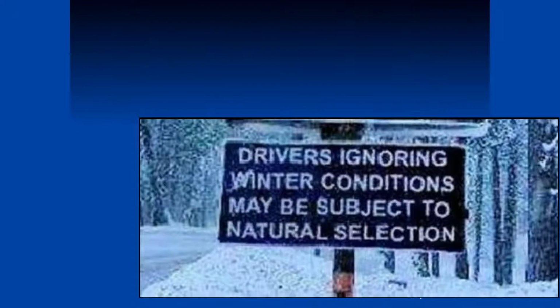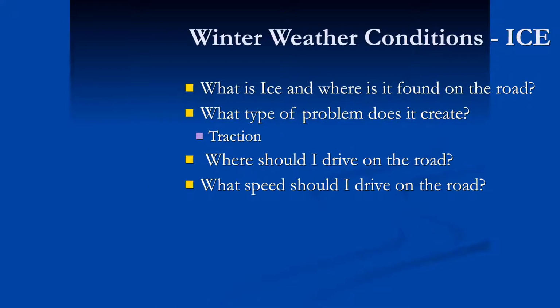So you can see that these people actually were not the best of drivers. Most of these situations, one, should have never happened. Two, if it did happen, they should have dealt with it a lot better than they actually did. A lot of times they were making things a lot worse than they needed to be. So we're going to take a look at what we need to do when we get into some of these situations. First thing I want you to write down is ice.